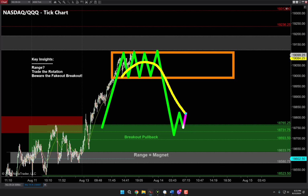So let those bears come in. Let them dig their own grave, right? Literally let those rookies wrap that noose around their neck, because then we got you, right? Now you can't leave. Now you're trapped. I can run your stops. Now, I may not get the very bottom of that move, but I'll get this big chunk. And I'll tell you, you can make a fortune getting a small chunk out of these moves a few times a day. We don't have to pick the exact tops and bottoms in this, just get that big chunk of it.